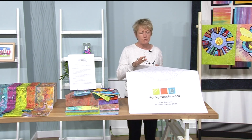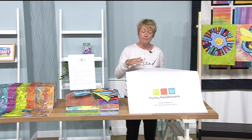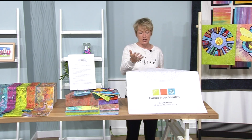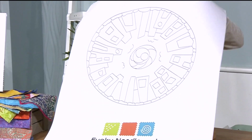So the patterns, well, with these, you can make wall hangings, you can place these in the middle of a quilt if you want to, maybe a tablecloth. The choice, it could be a cushion, the choice is yours. But let's go through the patterns that we've got, Josie. Absolutely. Starting with the cityscape.